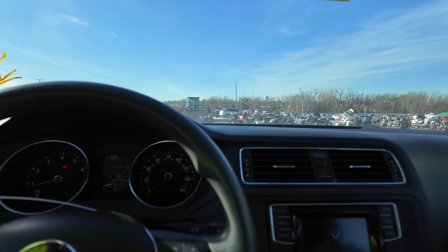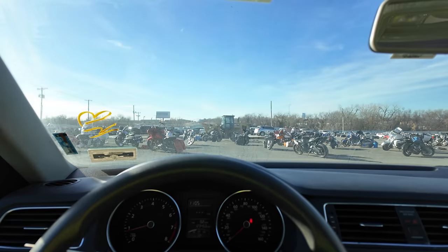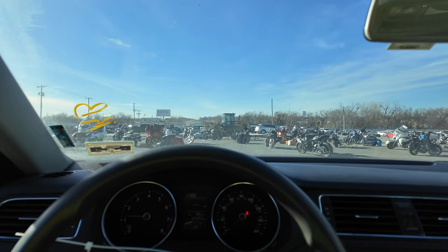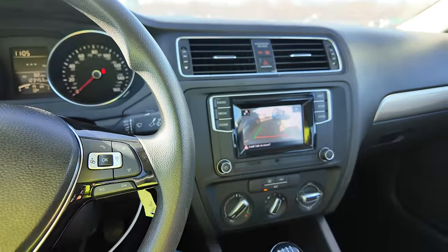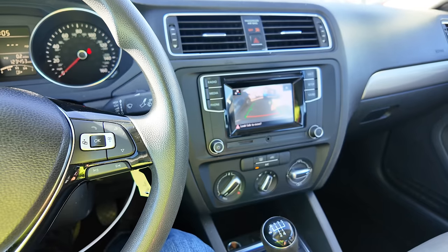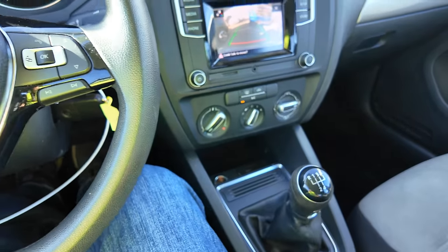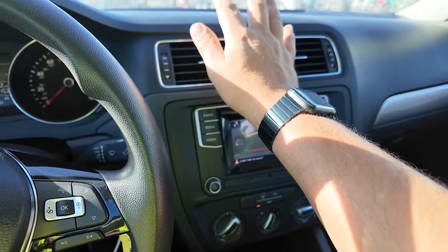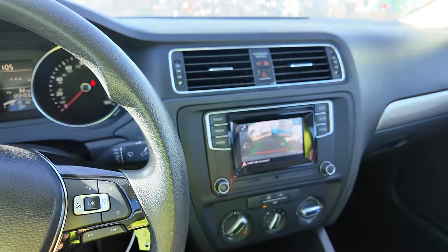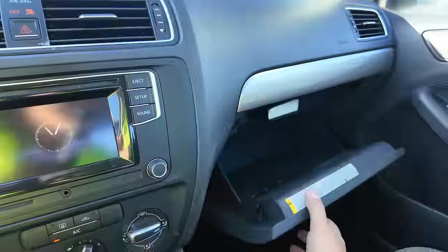I'm curious. Let's put it in gear and see if it goes forwards. Yep, backwards. Come on. It goes backwards. All right. Air conditioning. Come on. Yes. I think we're finally getting cold air conditioning out of this. So that's good. There we go. Yeah. Air conditioning. Good deal.